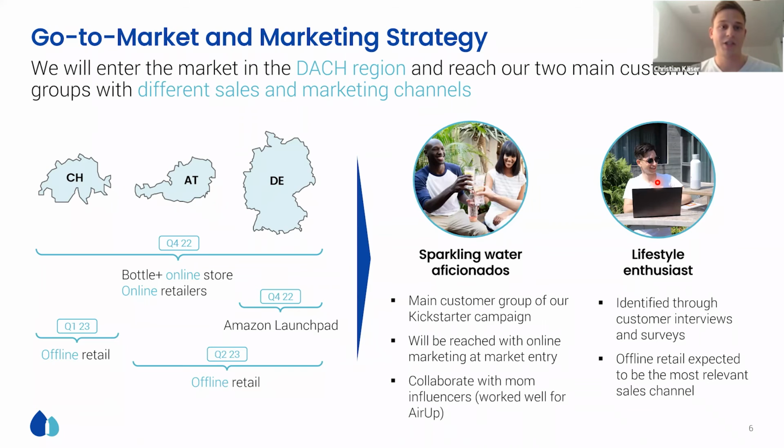Our go-to-market strategy: we want to enter the market in Q4 2022 in the DACH region, so Switzerland, Austria, and Germany. And we want to do that in the beginning with an online store and with selected online retailers. Then, hopefully after a successful launch, we will also enter the offline retail in Q1 2023 in Switzerland first, and then take the learnings from there and also enter the offline retail in Austria and Germany from the second quarter in 2023. Our two main customer groups are sparkling water loving people.